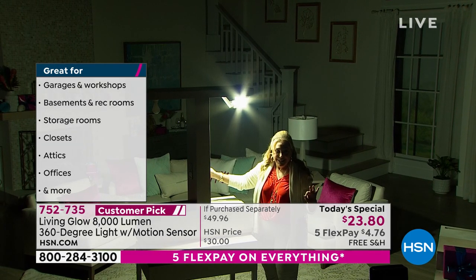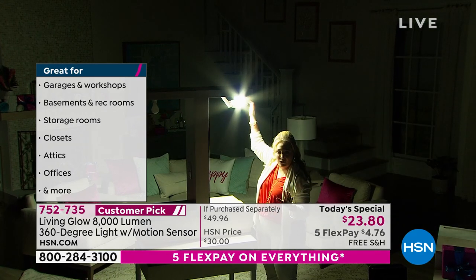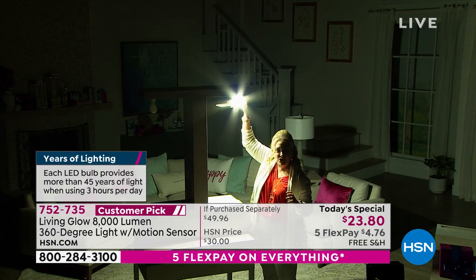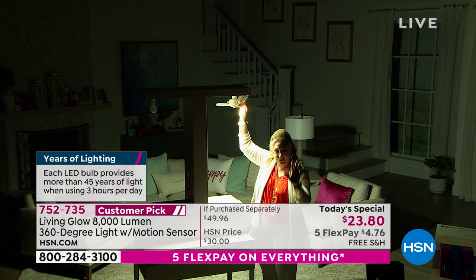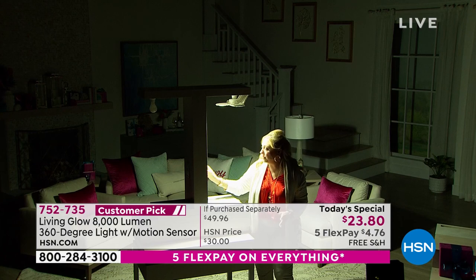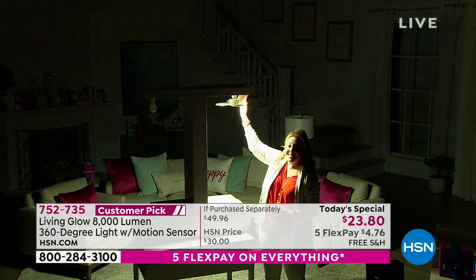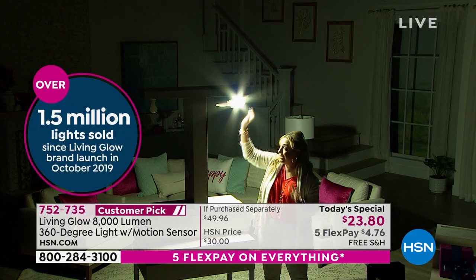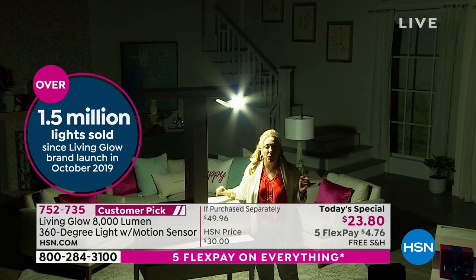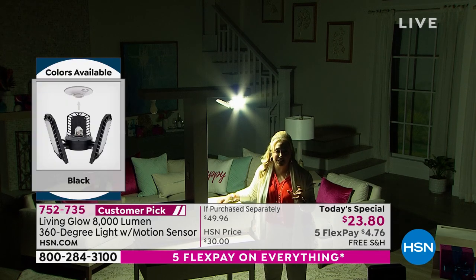8,000 lumens. As I show you, you can move these. So maybe you've got a part of your house where you're like, okay, I want less of it. You can move and adjust these, and I'm adjusting it, that's blowing out the light in the camera that I'm showing it to. But this is pretty amazing. Now I've got this one actually on motion sensor. So you notice when I turn it on, it shuts off. But I can turn it on a setting where it just stays on. So it's really pretty amazing. Over 1.5 million of the lights have been sold.